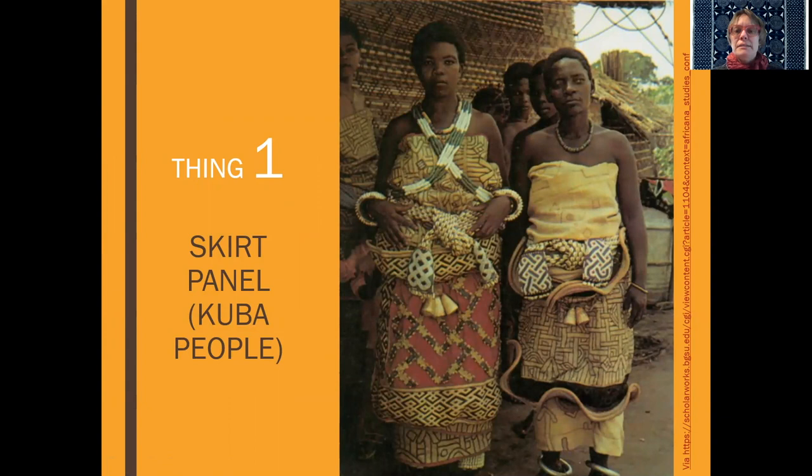It is this long, narrow, flat textile from the Democratic Republic of Congo, the Kuba people, probably first half of the 20th century. The first thing I want to tell you about these long flat panels is that they are actually skirt panels. The Kuba people wear these skirt panels. They wear multiples of them. So in this photo of two women, you can see that they are layered. They have many skirt panels wrapped around them. They also have belts, bracelets, necklaces, anklets. So the skirt panels form a component of a larger ensemble that Kuba people would wear.